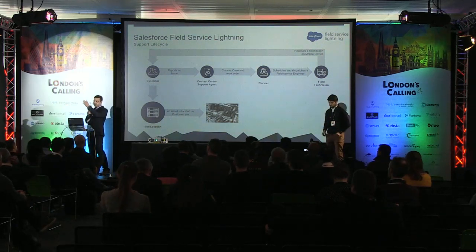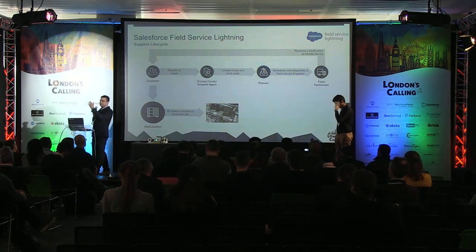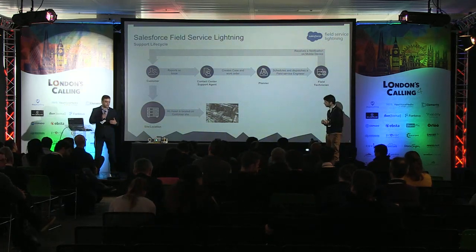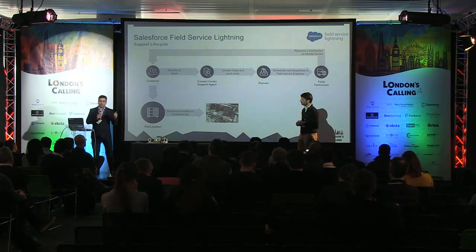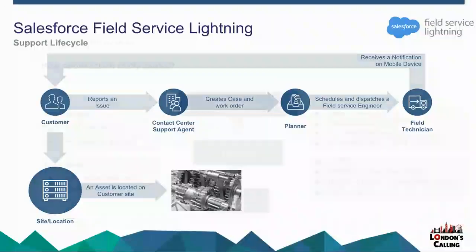So a customer site reports an issue, and it goes to the contact support agent, who reviews it and creates a case and work order. The dispatcher of your organization reviews it and adds a product requirement to fix the issue, or a checklist the engineer has to perform before going to the work order. He dispatches this to the field service engineer, who uses the FSL mobile app, receives the notification, and goes and works on that service appointment to complete it. This is the main capability of Field Service Lightning.